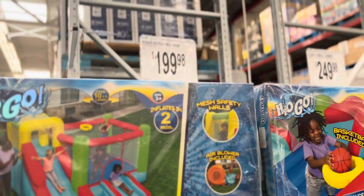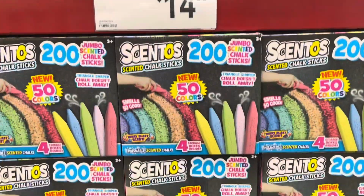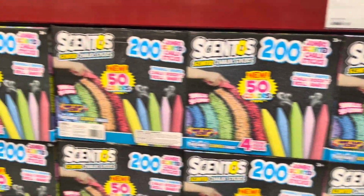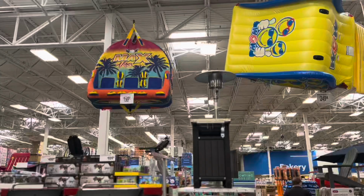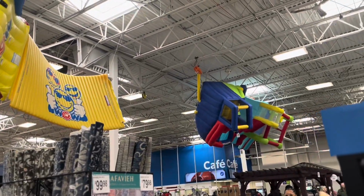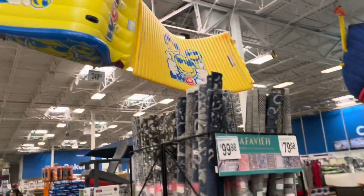And that is $199. Look at that for the kiddos. Outside chalk. Oh, cool. $14.98. And fam, if you want to get a picture of what those slides look like, they have them hanging up high, so you guys can get a picture of what it looks like.